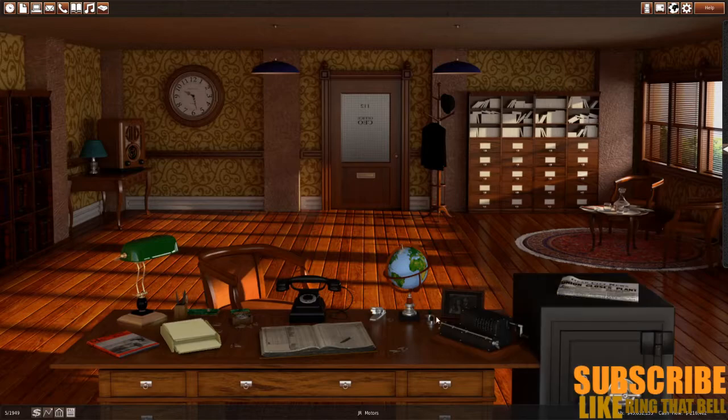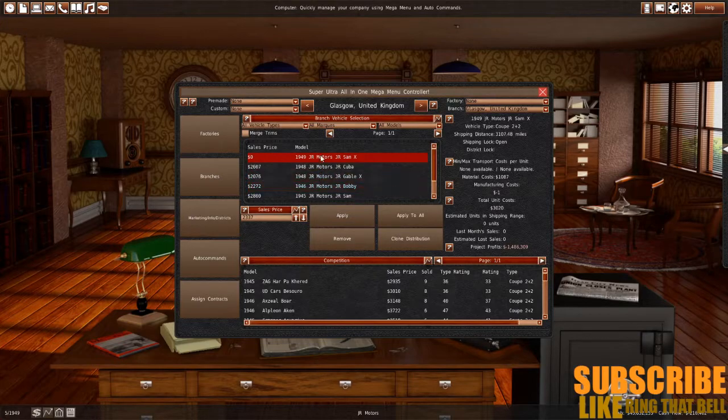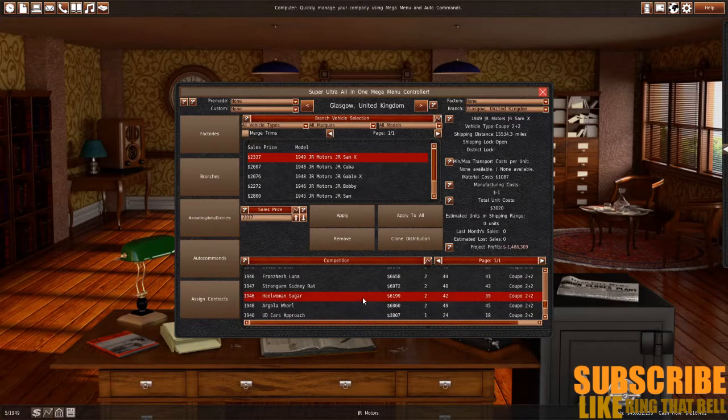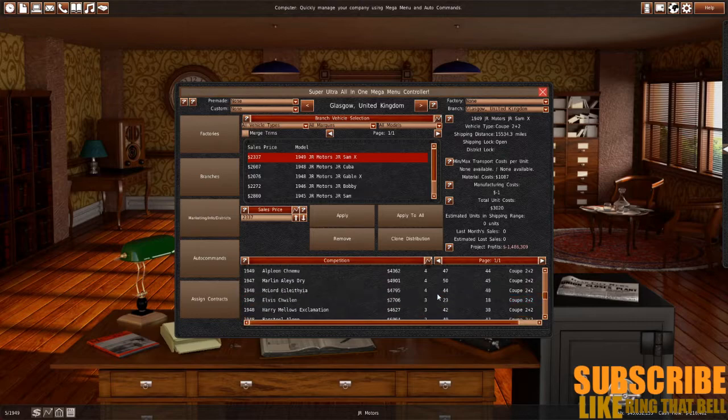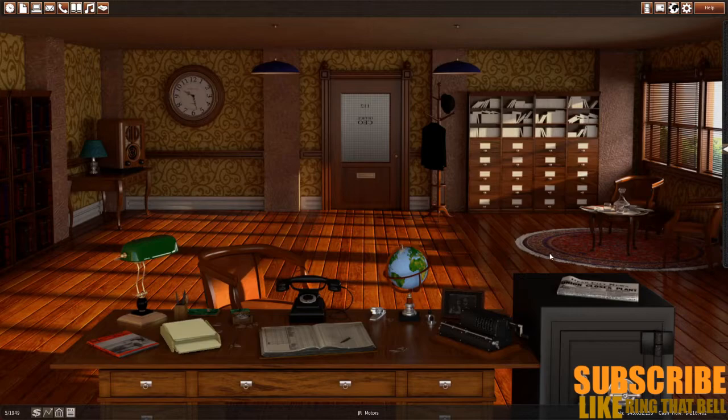Now, we've got our new vehicle available. So if we go to branches, we're going to go to the Sam X. We are going to apply to all. It's going to cost 2,337. So there we go. We've applied to all. So that should come in here somewhere. The Sam X has got an overall rating of 37. So 40 and 37. And it's massively cheaper than anything else on the market. Hugely cheaper. And pretty much okay, actually. That fits in really nicely.